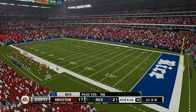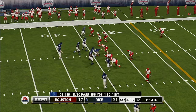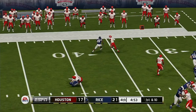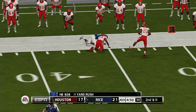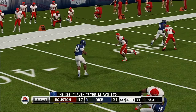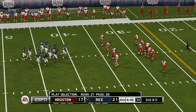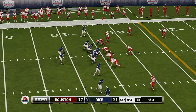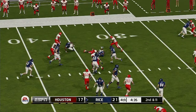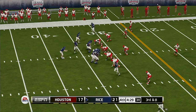Pulls it in, first down, and he's knocked out of bounds. And they'll bring him down behind the line. That might have actually been a situation where he should have kept it. The back didn't have any room to run. From the 36-yard line, second down. He fights forward to about the 33. That's good for a gain of 3 yards. Third down.